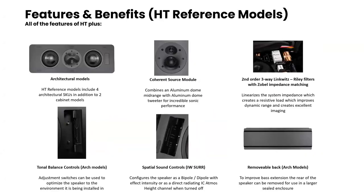Hey, moving on. I have a quick question here. Are the grills removable? Yes, they are. They're removable and magnetic. Perfect. Thank you.